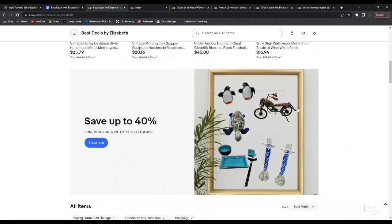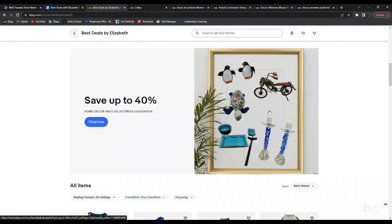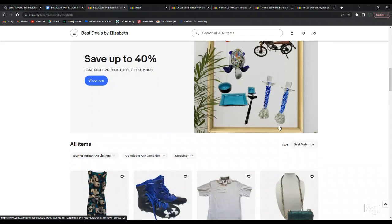I also like that you have sales and promotions constantly running because, again, that's going to bring buyers to your store. It's going to help motivate them to want to shop. I love this collage you did here where you took a picture frame and put some of your items in it as well. Again, all very unique and honestly quite interesting.